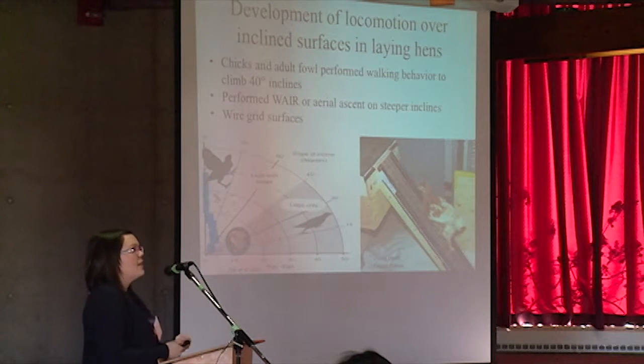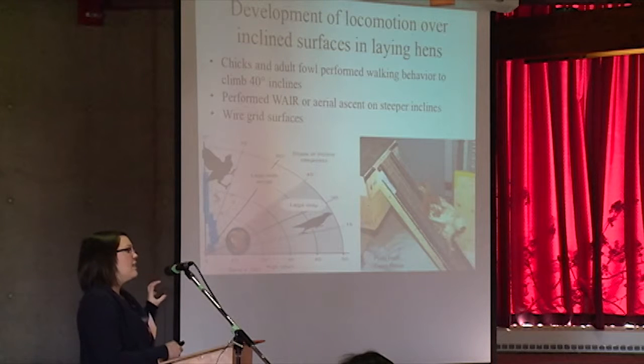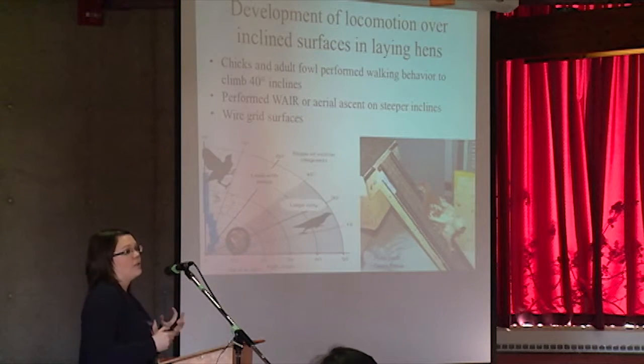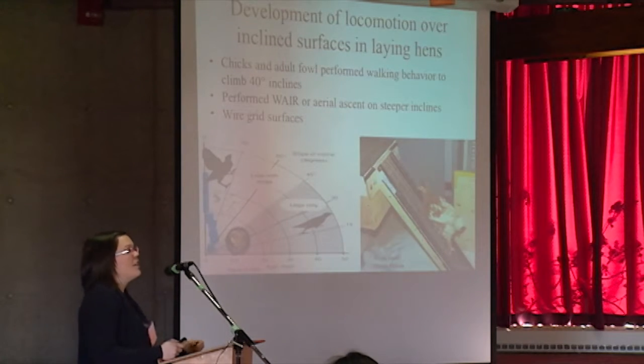In addition, we found that wire grid surface ramps were very important. They needed the hind limb traction. As you can see in the right photo, the bird was just using her hind limbs. In the left photo, these types of studies have been done in wild birds, in pheasants, but this was the first study done in the domestic chicken.